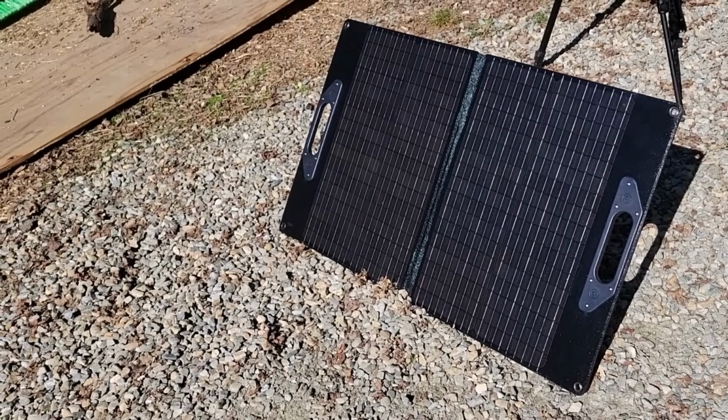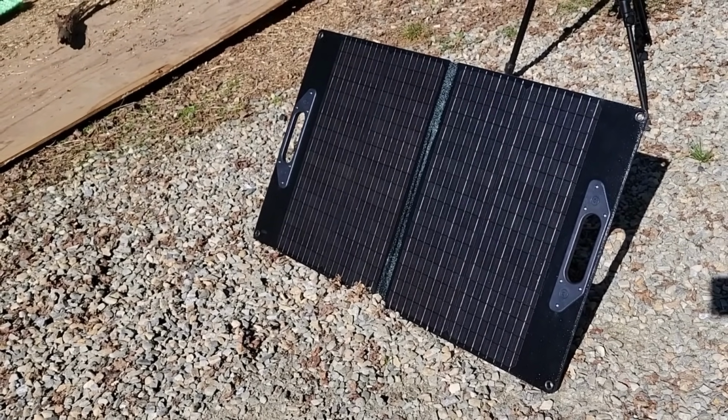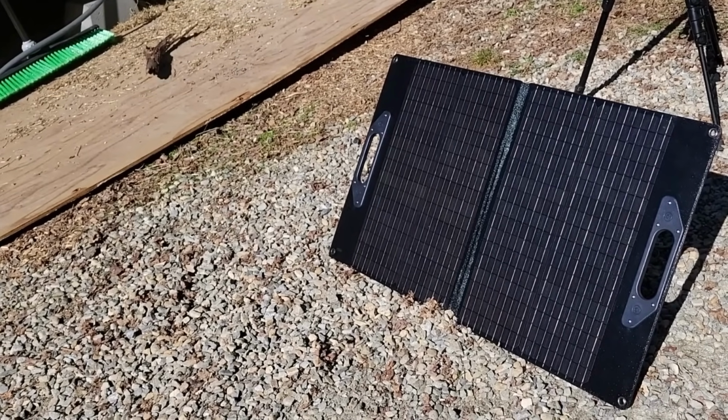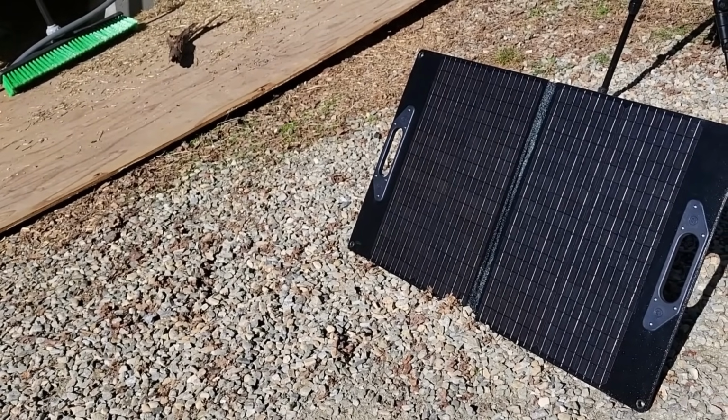Well, ladies and gentlemen, I have to tell you, I really like these little solar panels. I like that they're multi-purpose. I mean, you just don't hook them up to a solar generator per se, but you can just take the solar panel with you, and you know you'll be able to, at least at the minimum, charge a phone or a tablet or some kind of a personal device.